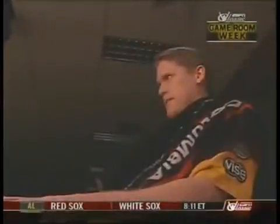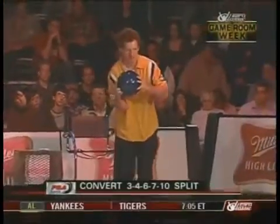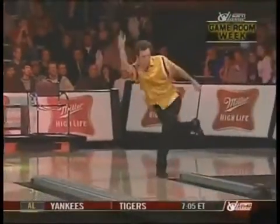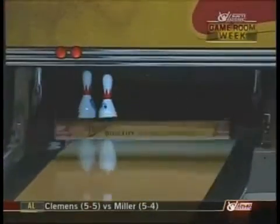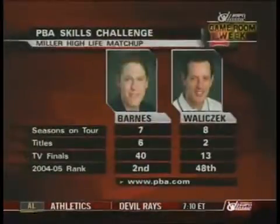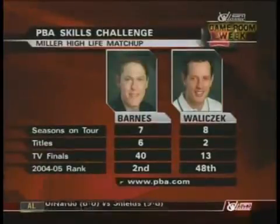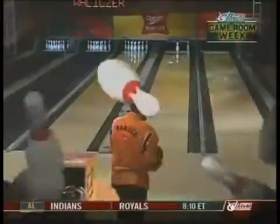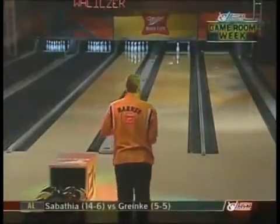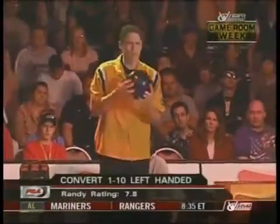So now Lonnie must answer, or he has a miss, which would count as a strike for Chris Barnes. First of 3 strikes wins this competition, round of 16. Doesn't get it. 4-7 is up, and the first strike for Chris Barnes, trying to get to 3 to win this matchup, which leads us to the Miller High Life matchup between these 2 bowlers. Randy? Both players been on tour just about the same amount of time. Chris Barnes 4 more titles than Lonnie Waliczek, but look at all those TV finals and that 04-05 ranking of 2nd. Just a dominant year, as you mentioned, for Chris Barnes.